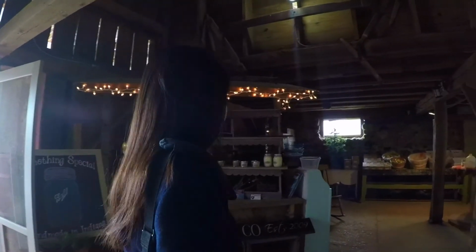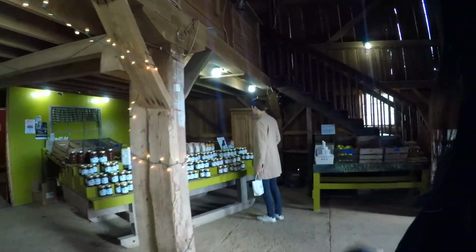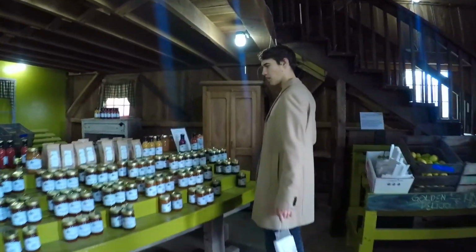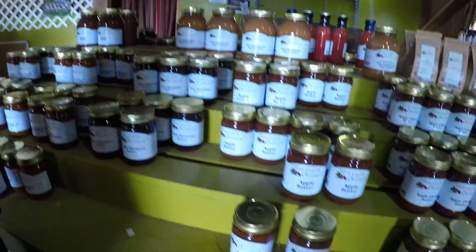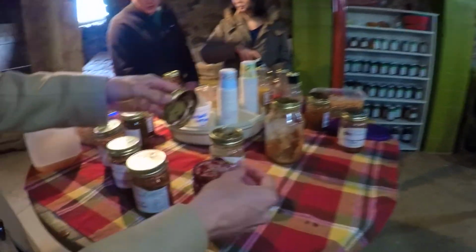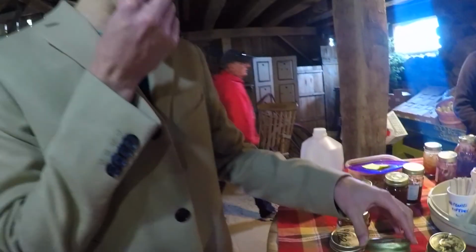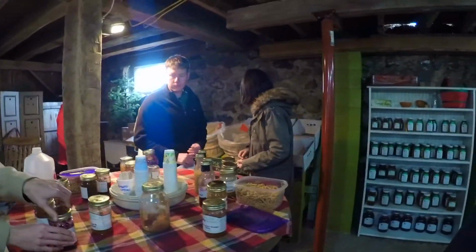Is there anything else you're looking into buying? I don't know. I don't understand what they are. Those are like candles, I think. Little candles. What are those? Those are jams. Really? Are those jams? Apple butter? What is apple butter? Really? Wait, what are you trying? Apple butter? Butter? Cinnamon. Oh. Have you tried anything?